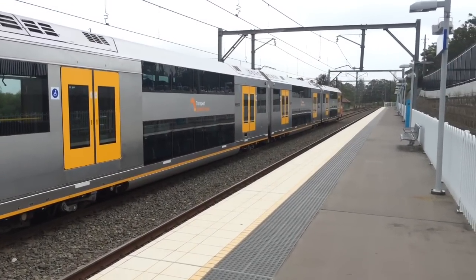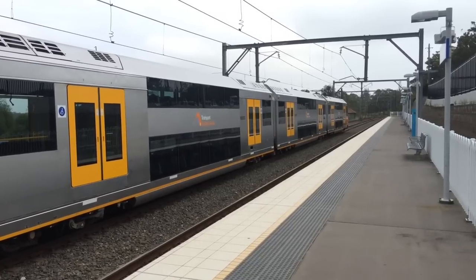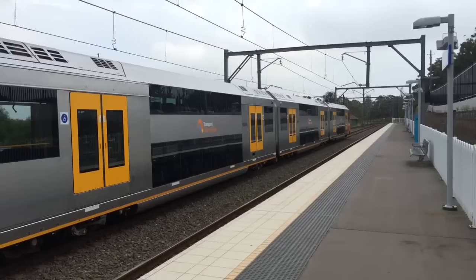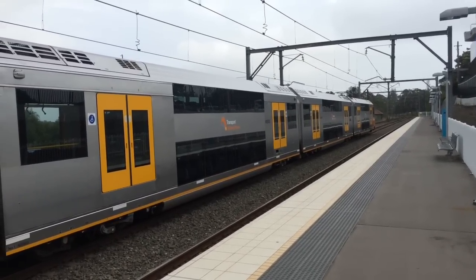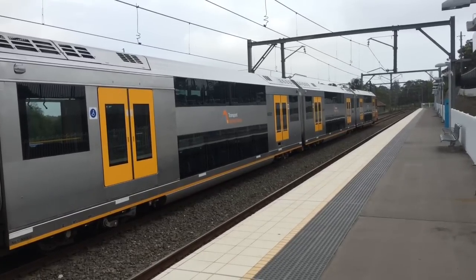I'm here at Berowra for Berowra Part 6, as requested by Deborah Lim, TJ Bulick's Train Vlogs, and William Belcher. On Platform 2, we have Waratah A3, which was the first Waratah to enter service. This train will be going to the city via Gordon.